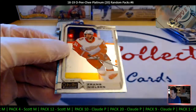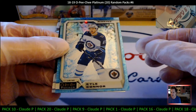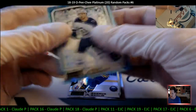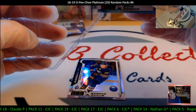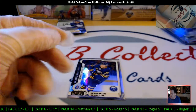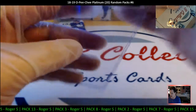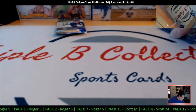Philip Forsberg, Nielsen, and wow, Kyle Connor, ice. Nice. There you go. So you got a gold and you got an Arctic Freeze. 30 out of 79. Another super short print. Another nice low short print. So, as they would say, the medium size short print of Kyle Connor for the Jets. Got some color. And Rasmus Dahlin's rookie card. There you go, man. Congratulations. So, that's all your packs, Roger.